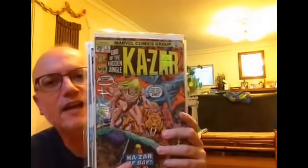Got a whole bunch of Kazar. Got the 70s series, which was Lord of the Hidden Jungle, Ka-Zar. Issue 5. Issue 7. I think these are kind of all over the place with the artists. I think a few of them may also be reprints from Savage Tales. Issue 8. Issue 11. To me, it's exciting to find these 70s books and pay almost nothing for them. Issue 14. It's like unexpected treasure.